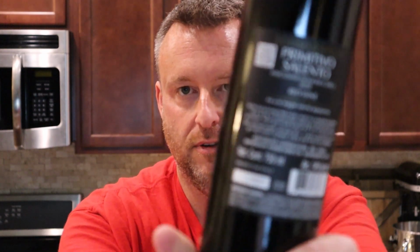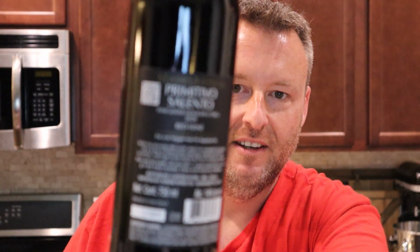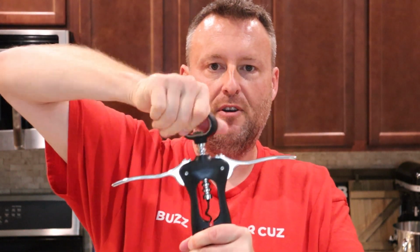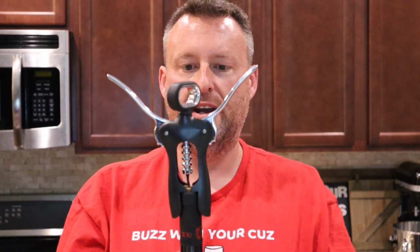This region of Italy, Salento, it's on the back there. The Salento region is very hot, so they have to dry these grapes on the vine. They don't have a lot of water, and there's a very slight sea breeze in southern Italy. So they dry these grapes on the vine.